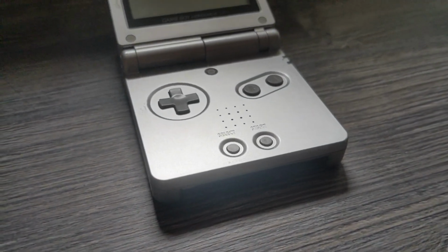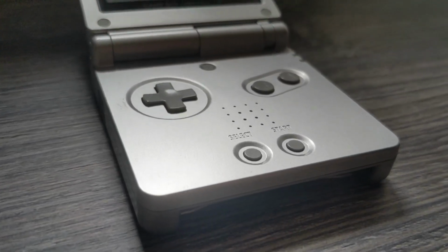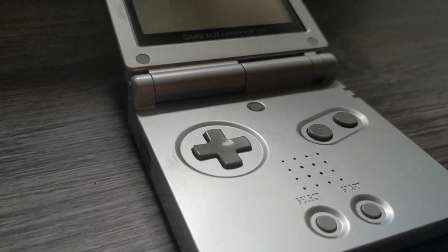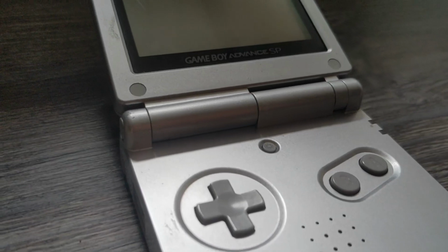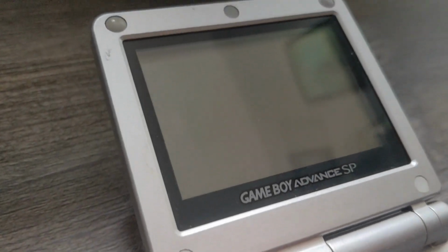The Game Boy Advance SP, arguably the best handheld console of its time. You know, you've got the full Game Boy library there, Game Boy Advance, Game Boy Color. It's clamshell design, so perfectly fits into your pocket.